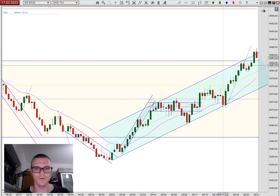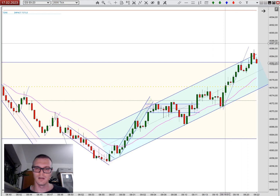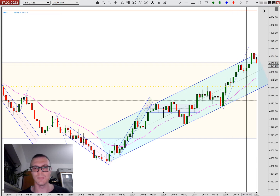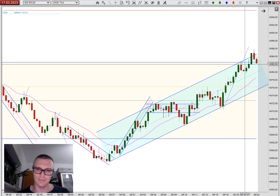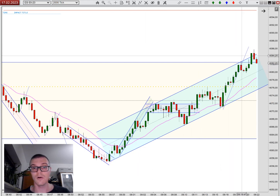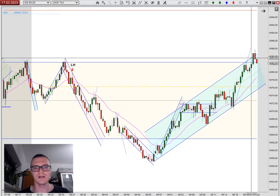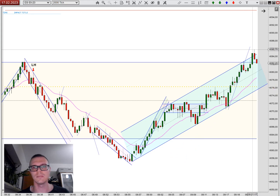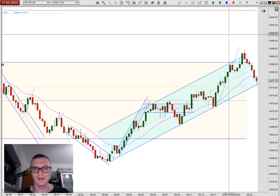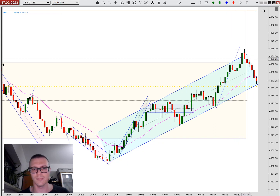And is this an overshoot? It could be an overshoot of the structure here. When there's an overshoot, we see many times a break of the channel. So I'm not sure if we can treat this as an overshoot. For now we have to wait, because prices made a new high here anyway, and we just cannot take a short here blindly. Would like to see further confirmation, and you can see this pure rejection following after this bar here.